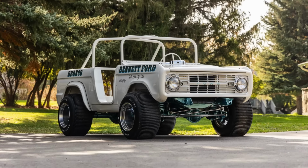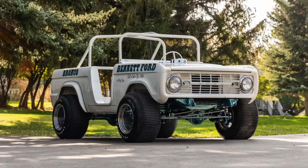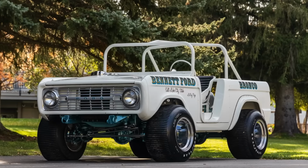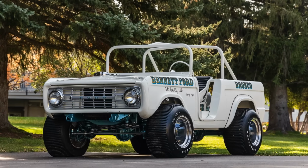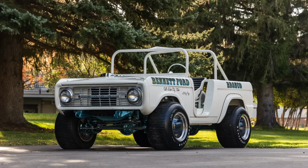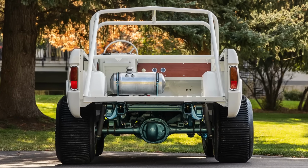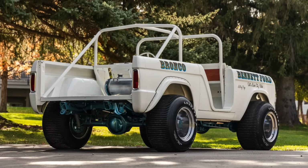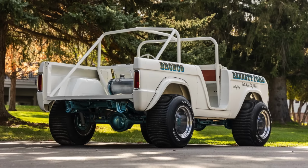Now here's a cool one. This is a 1966 Ford Bronco, and these things bring huge, crazy money at auctions, but it's usually when they're either restored or maybe lightly customized. But this one is not lightly customized. It is a full-on sand drag truck. And this thing's got a cool look to it. You can see it doesn't have a roof or windshield. It's got a custom roll cage.